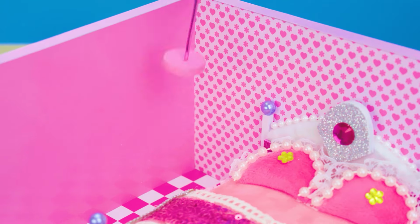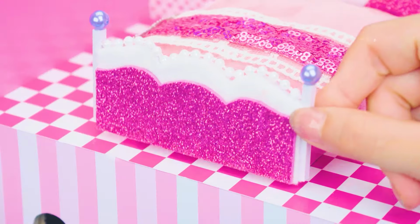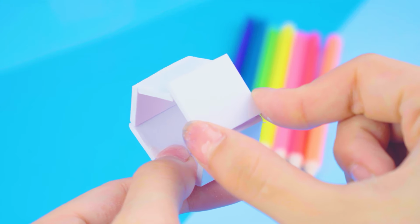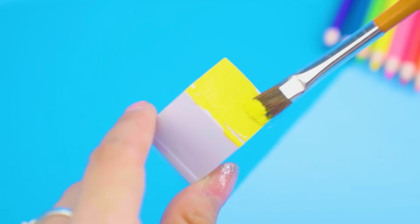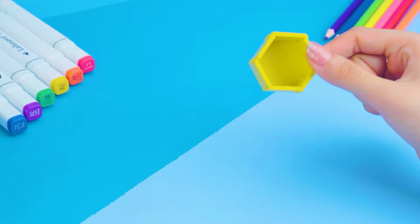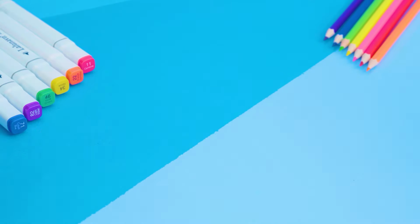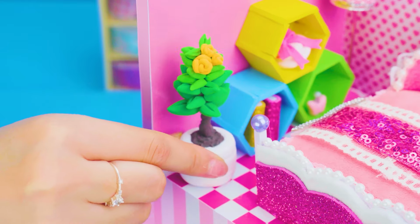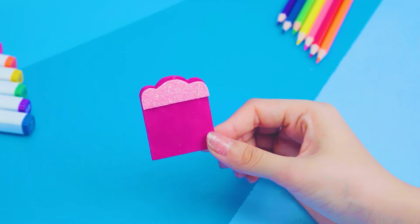Rose. Princess lamp. Next, I will make a cabinet shelf for small items by using Foamix. Draw it. I will make a dressing table for our makeup every day.